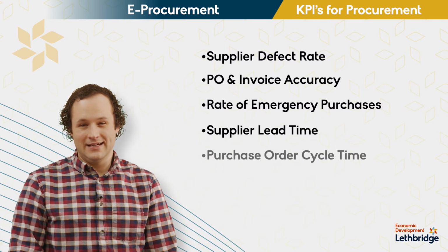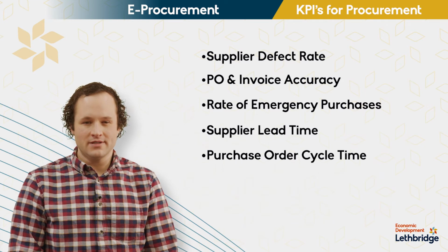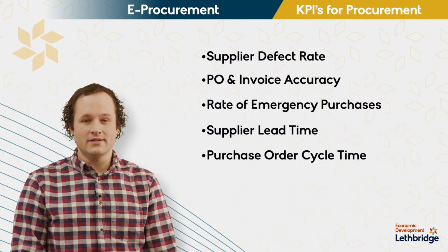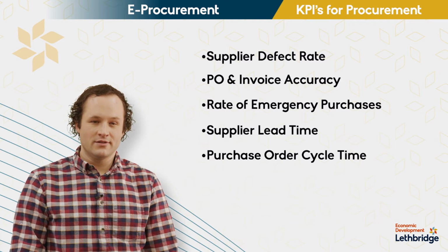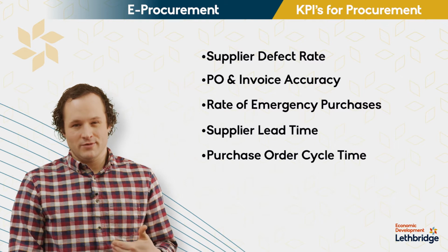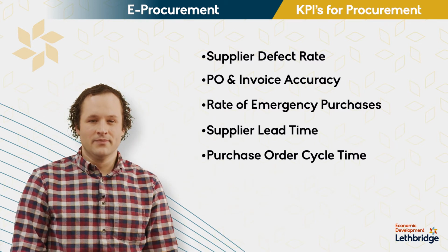Purchase order cycle time is most often measured in hours. In some operations, procurement teams are required to submit purchase order requisitions to the accounting or finance teams for approval. Essentially, your purchase order cycle time is how long it takes from your team to submit that requisition until it is fully approved by accounting.